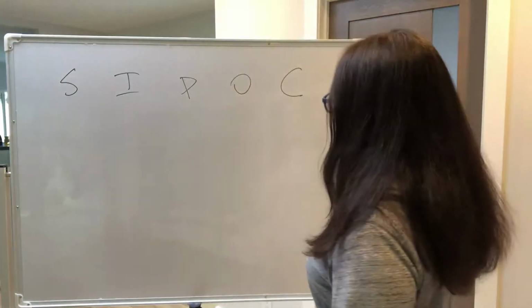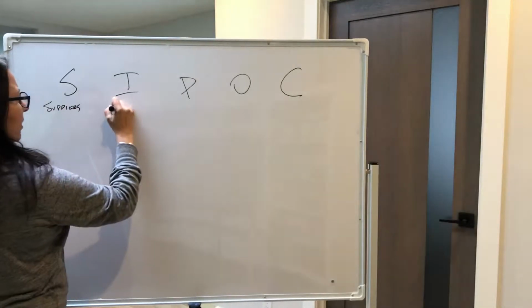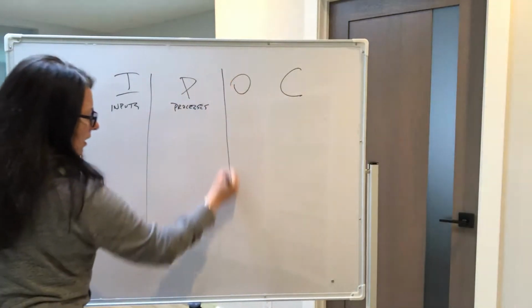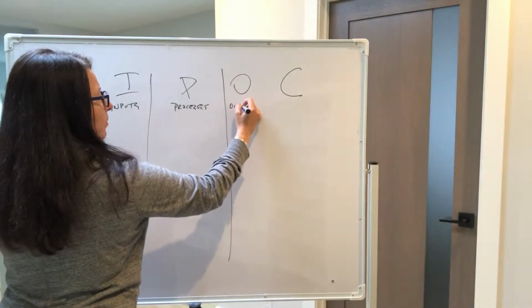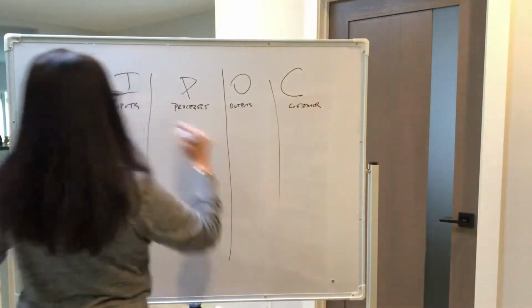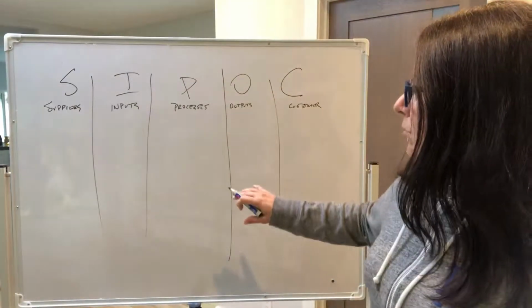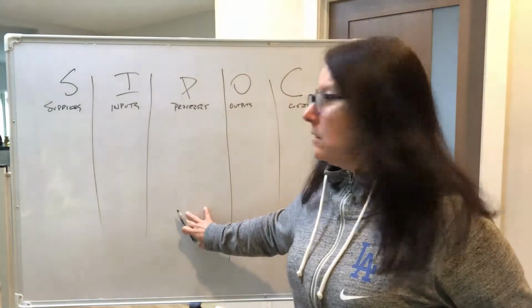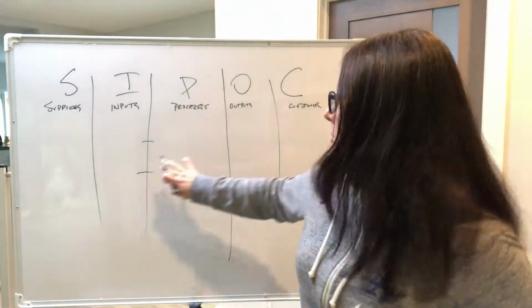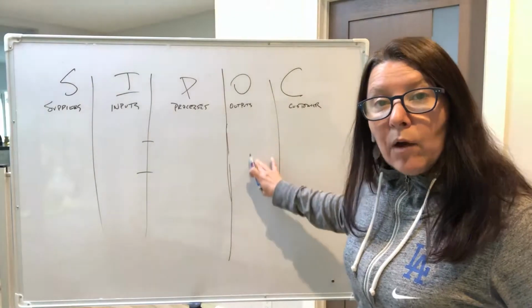Okay, so what does SIPOC mean? This is suppliers, inputs, processes. This is kind of where the main action happens. This is outputs, and this is customers, right? So what you see here is that it's kind of like a journey, the steps. A process has inputs, and suppliers are usually supplying the inputs, and then some stuff happens in the middle, and some stuff pops out as outputs, and then you have customers.